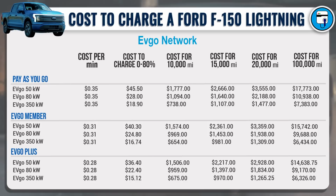That's really cheap. But take a look down at the EVgo Plus plan. Now, if somebody was going to be using the EVgo network to power their vehicle for 100,000 miles exclusively, they would have EVgo Plus for sure. They're only paying $6,300. That's an amazingly low amount of money for that amount of charging.